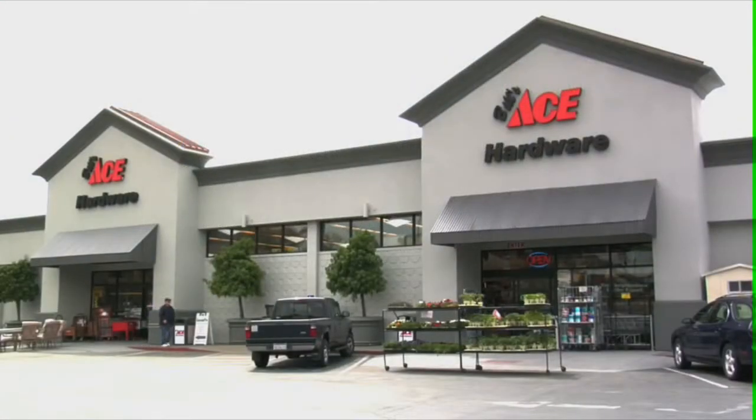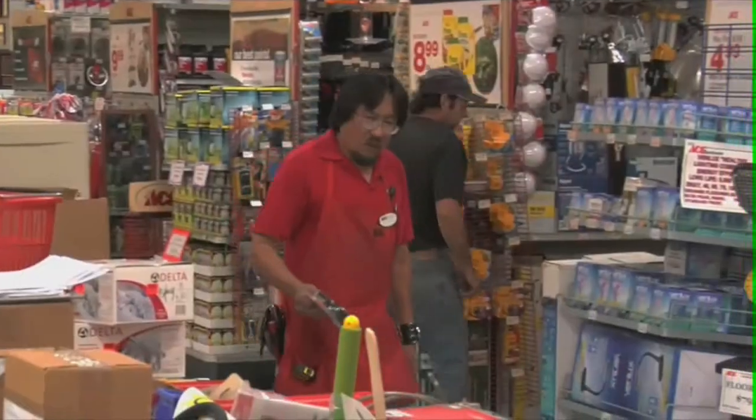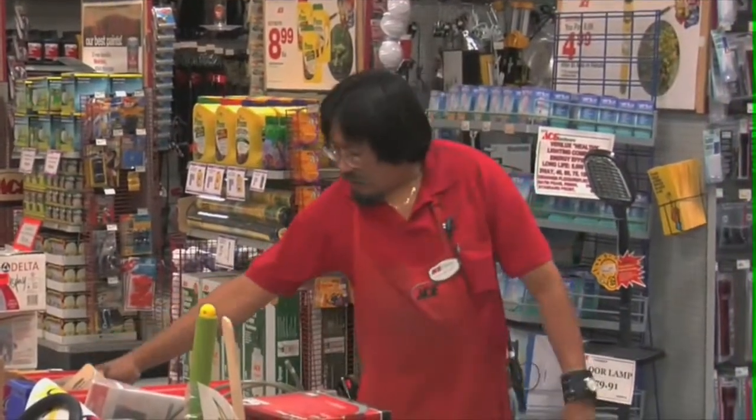Also in this location, something that we weren't really prepared for is that we have a higher average sale. And a high average sale is very important in our industry because you can't make any money selling nickels and dimes worth of stuff. You have to get the dollars in order to pay the bills. And this store has a higher average ticket than all of our other facilities.